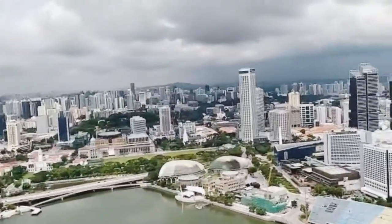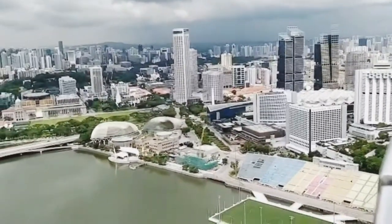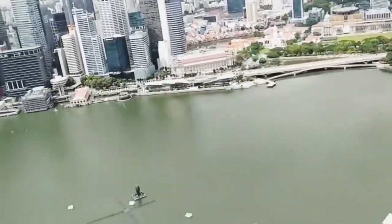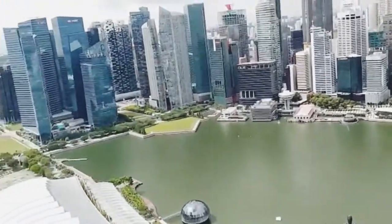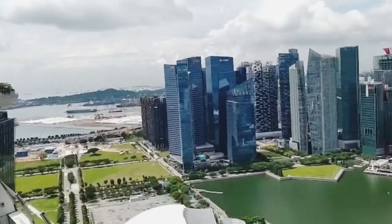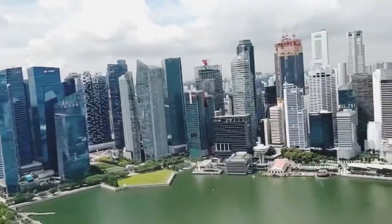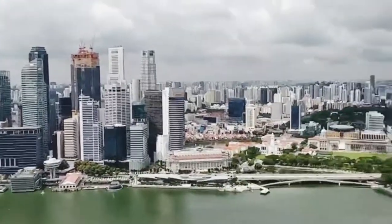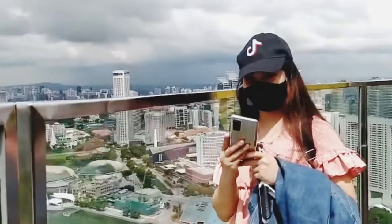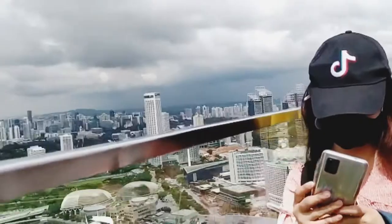Yeah, you can see all the views when you are here located at the Sky Park Observation Deck. Magsisisi kapag kayo ay pumunta dito. So, we are lucky enough because we have a friend who's been stay here for a night. So, he invited us to have this observation deck. Ayan po kasama ko. Hello, Laya Queen. Siya po si Laya Queen. Ayan. And monetized channel na rin po si Laya Queen.